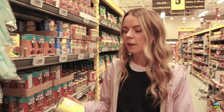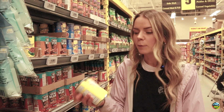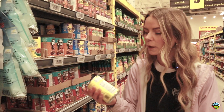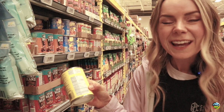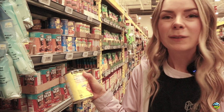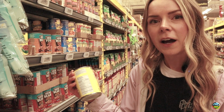So for $1.99, you can get beans with tomato sauce on them. What's really nice about this is that all you have to do is crack this can open and you can get 15 grams of protein in just a cup with 28% of your day's worth of iron. This can accompany something like chili, or it can go on the side of chicken and rice for something that can really boost the iron in the meal.